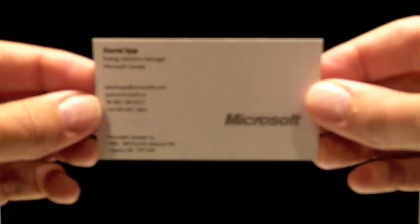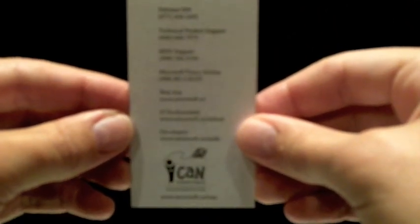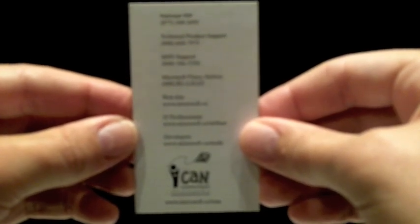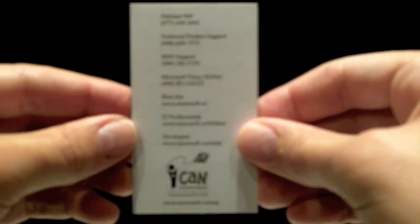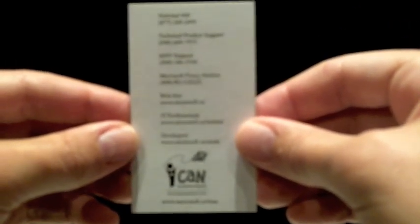And a couple other cards here. One is a Microsoft card for a buddy of mine, Dave Up. Nothing spectacular I thought about the Microsoft card when you first look at it, really just pretty plain Jane. But what I did like about it was actually on the back it's got numerous ways to get support through Microsoft. National 800 number, technical support, MSN support, privacy hotline. They got their websites. They got some information for developers and IT professionals, and of course just the Microsoft website itself. So quite an interesting card on the back, at least. On the front, pretty plain Jane.